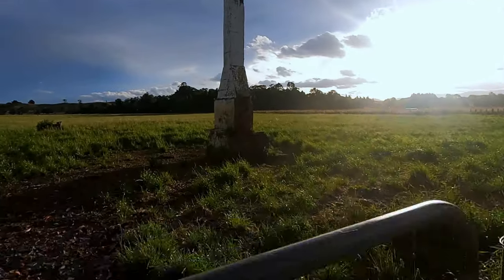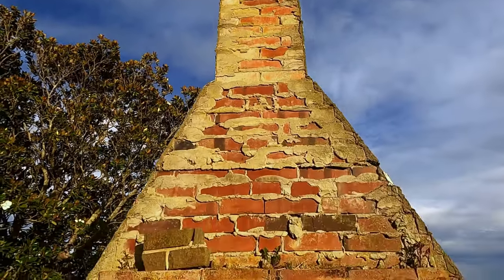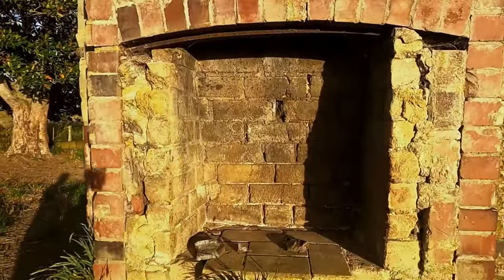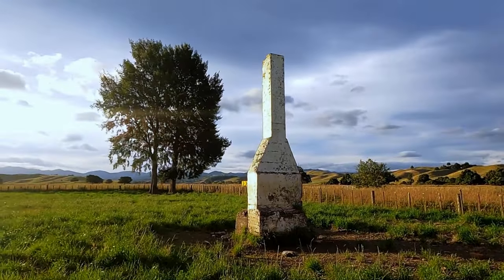I've driven past this location numerous times. Every time I drive past, I think, one day I'm going to call in, get a shot. I'm in the general area again, so I thought, right, while I'm here, let's get a shot. We're about maybe 20 minutes, half an hour from sunset. We've got a lot of cloud knocking about, which is good, but we've got a break in the clouds, which will give us a nice bit of light onto the scene.